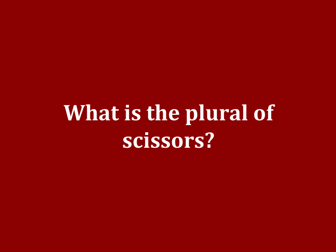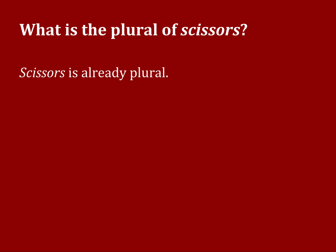So I recently came across the question, what is the plural of scissors? Thought I'd give you a little bit of information. In short, the plural of scissors is, well, scissors. It's already in the plural form.